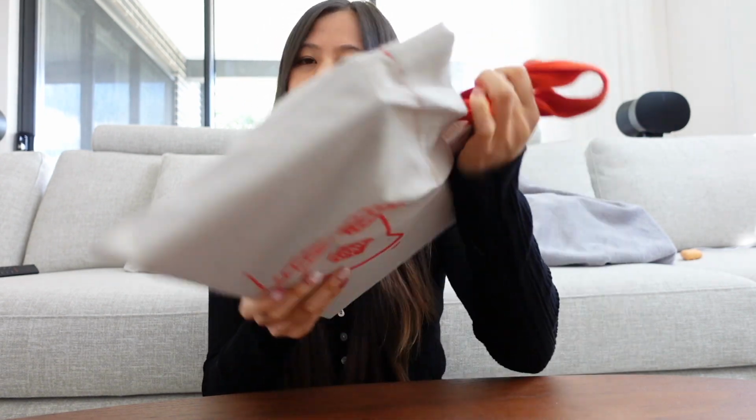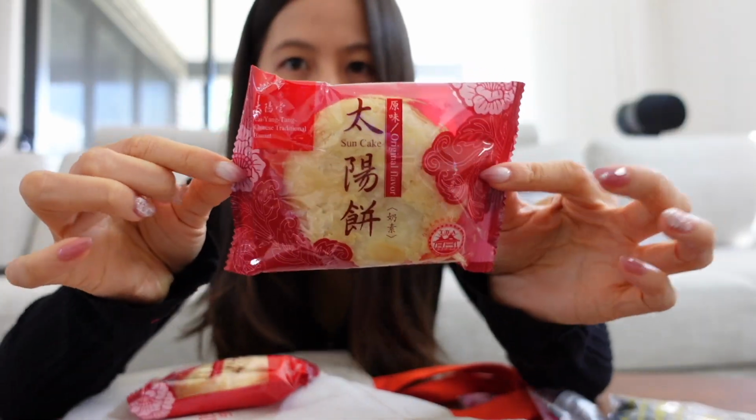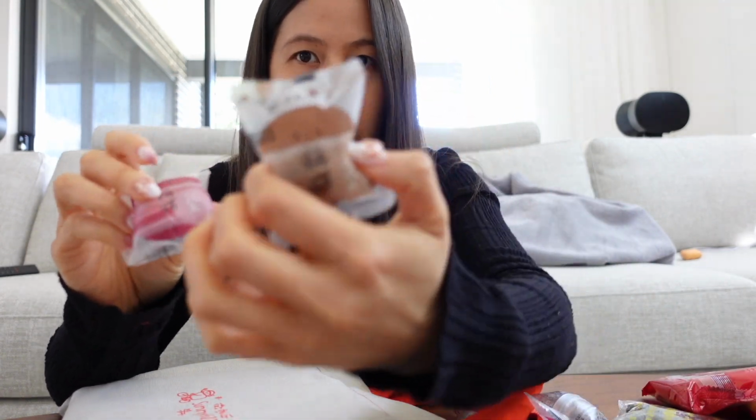These Taiwanese snacks recently, and it's really cute because I think it's Lunar New Year coming up soon, so they did special packaging, so I wanted to show you. Basically, my boyfriend's mom recently went to Taiwan and she came back with some snacks, so I wanted to show you. So I got two of these sun cakes, and then I got a couple of mochi as well.